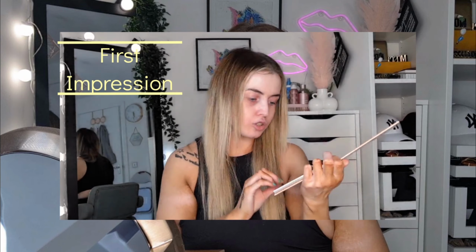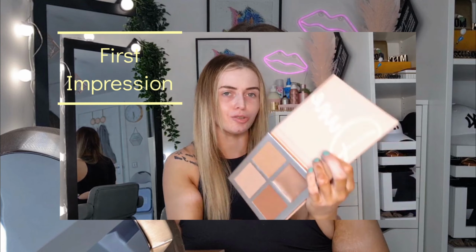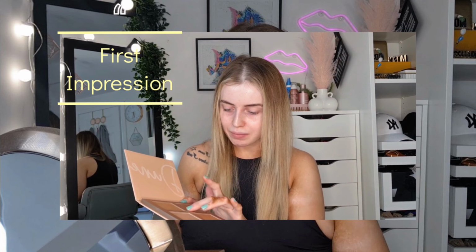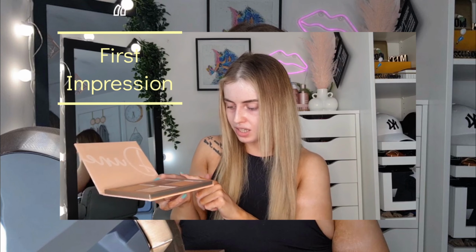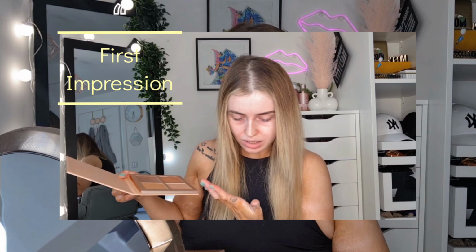Next up, we're going to take this little contour palette that we have no idea what shade is what. So as you open it up, it looks like... I'm actually not sure which ones are blush because there's no blush shades. I thought it'd be obvious. I don't know which is which, and it doesn't actually tell you. Imagine this cream is going to be a creamy contour. I'm imagining that this might be the bronzer because it looks pretty bronzy to me.